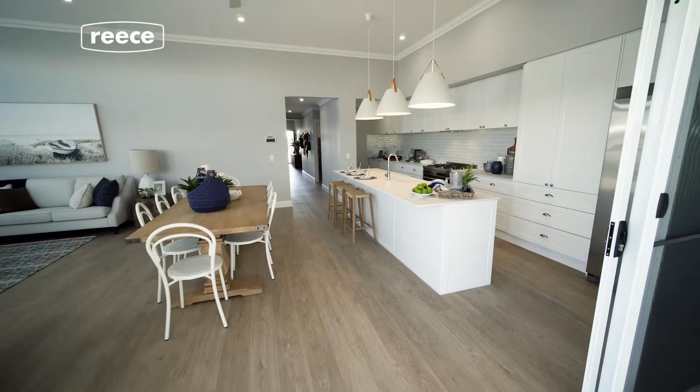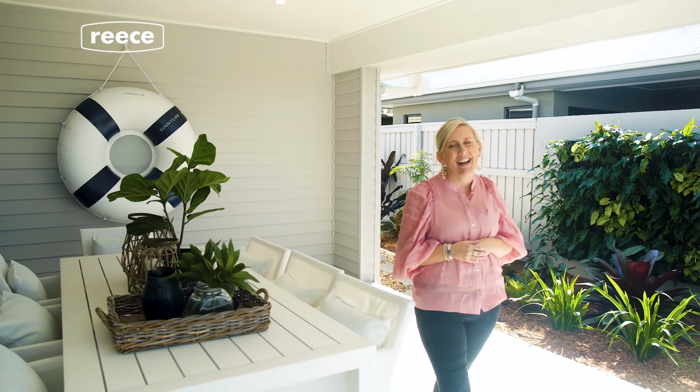GJ Gardner Homes have a reputation for being the most trusted builder in Australia. And what I love about them is that they're local builders who work in the local area and know the community. But why don't you come and have a look yourself?